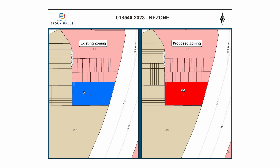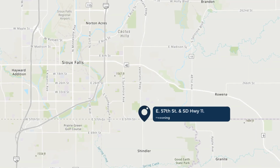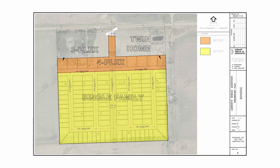Next one, we're doing a rezone from commercial over to the twin home duplex, and that is on the east side of town, east of 57th and South Dakota Highway 11. Just east of the intersection where Veterans Parkway is now, and then it starts veering off to the southwest. This is some vacant ground. We just finished 57th Street all the way over to 6 Mile, so now we're getting some development.